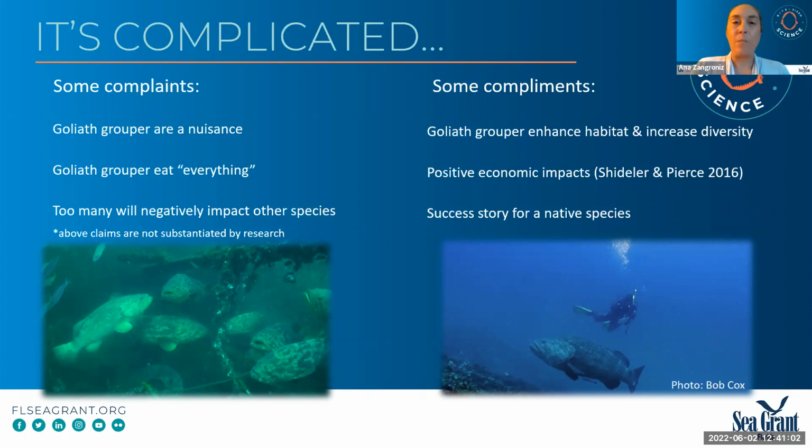And on the left, you see some of the common complaints associated with Goliath grouper. The first being that they are a nuisance, and I'll give it the air quotes, nuisance. And that complaint comes from the fact that these are opportunistic fish, and they have been known to go after food that is put right in front of their face. And we've seen this when Goliath grouper will snatch bait off of a hook and line. And they are opportunistic, and between you and me, if someone puts food in front of my face where I can get to it, I will probably reach out and grab that first rather than walking over to the buffet line. And coming along with that is this idea that Goliath grouper will eat everything.